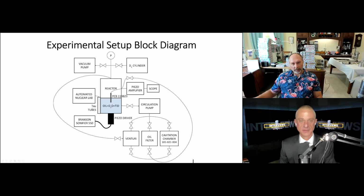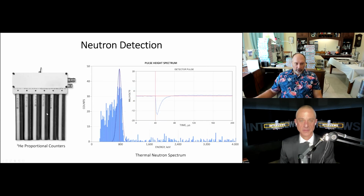And how do I know that my reactor does anything? Well, I have these helium-3 neutron detectors mounted to the side of the reactor. And those are connected to the hardware that I manufacture at Maximus Energy Corporation, the automated nuclear lab. So by looking at the neutron detector signal, I can tell whether the reactor is functioning or not. So these are the kind of detectors I use. These are helium-3 proportional neutron counters. This particular one is a bank of 6 made by LND, and I assembled them in a bank.